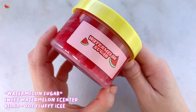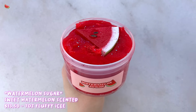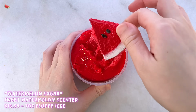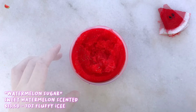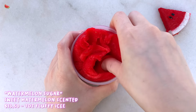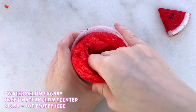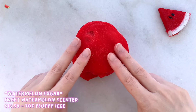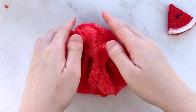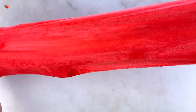Lastly, we have the other icy slime that I purchased, and this is called Watermelon Sugar. It is a vibrant red icy slime that comes with some sparkles on top and a realistic watermelon slice charm. The scent for this one is my favorite in this package. Smells just like sweet watermelon. Smells so good. This icy slime was as soft and fluffy as the other one, but it seems like it's thicker or denser, and it might have been because it's more activated.